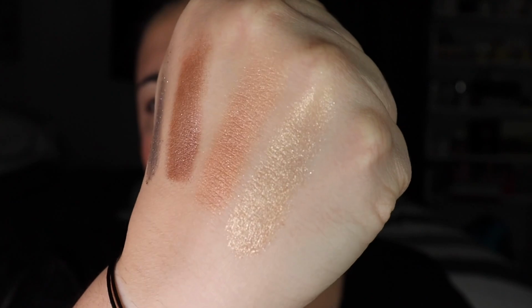I'm thinking now, how am I going to use them? If I should use all 4. So I think I'm just gonna probably do 2 colors on each eye. That way I could use all 4. They're really soft too. They're not gritty, which is probably what you might think when you see them.